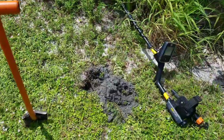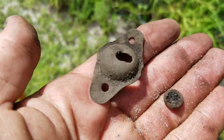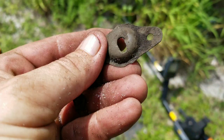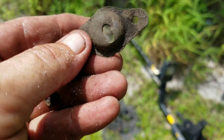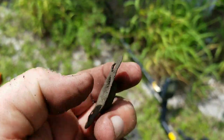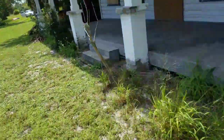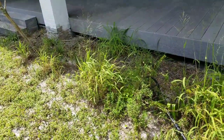Oh, alright, I got a twofer out of that hole. I got one of them little nail head covers, and I got this odd piece. At first I thought it was a keyhole escutcheon. It may be, but it doesn't quite look right for that. So, anybody's guess on that one. Alright, more goodies in the pouch. Swinging my way over to the truck, and then we're out of here.